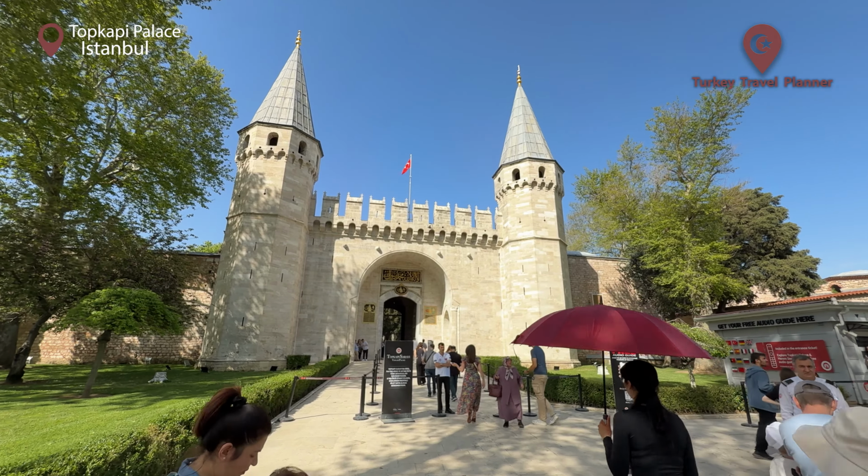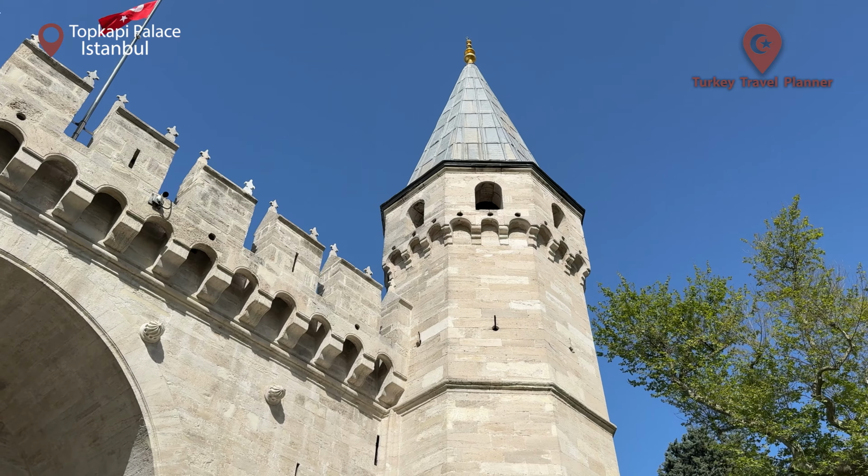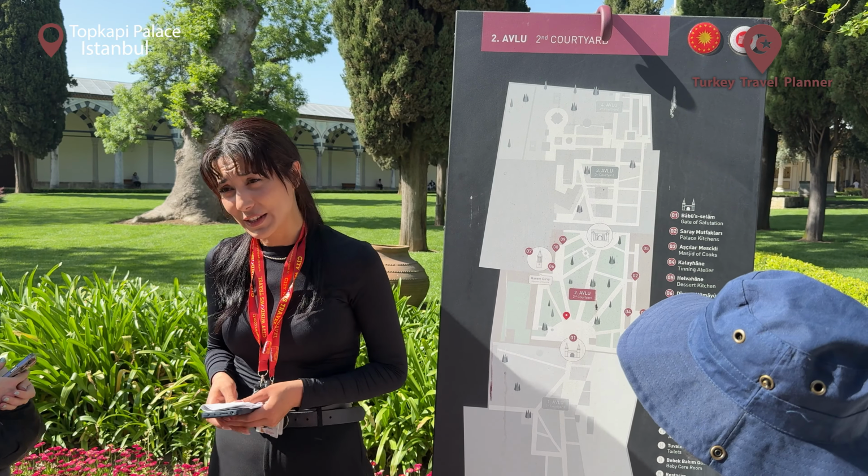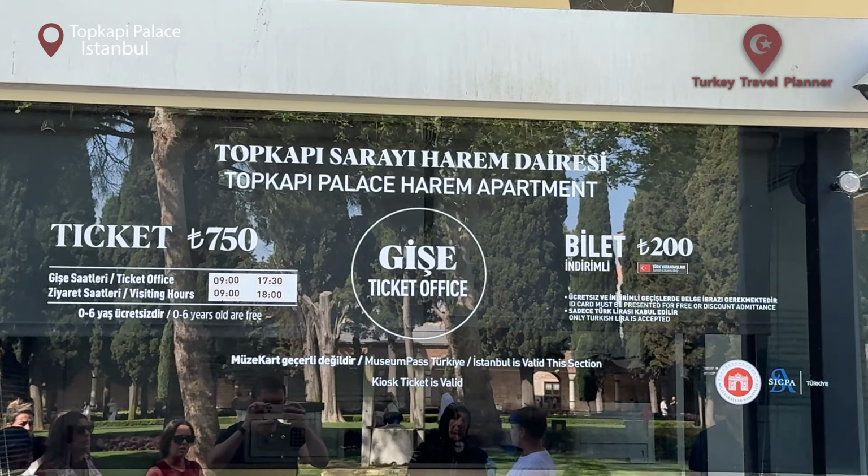The best time to visit with a shorter security line is before 10 a.m. or after 2 p.m. So I'll tell you how to visit the palace in the easiest way. She's going to take us to the harem. It's actually a separately paid area. You have to pay for it, besides what you pay for the palace. It's a really good thing that your ticket includes both.